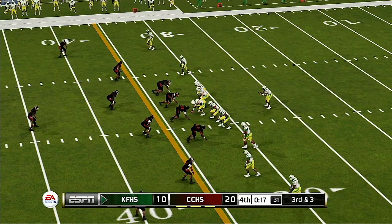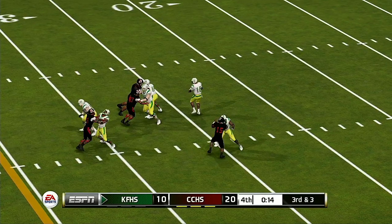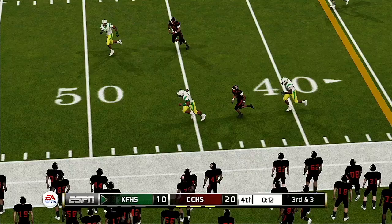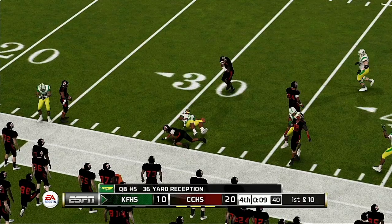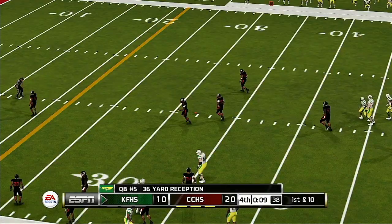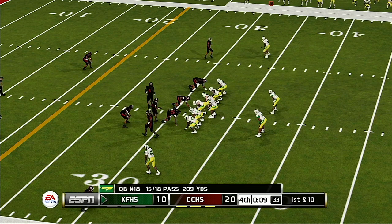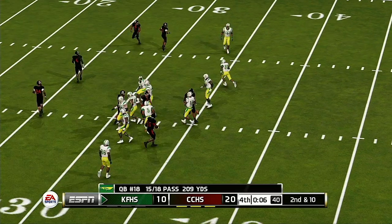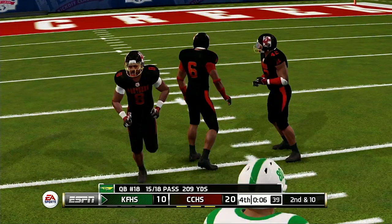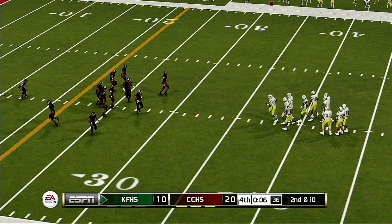They come out in a 5-wide set. And he hauls it in. Tackle around the 32-yard line. And he stops the clock with a spike. From the 32-yard line, second down.